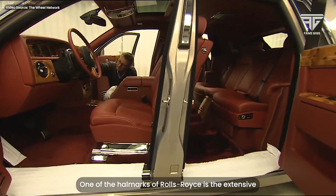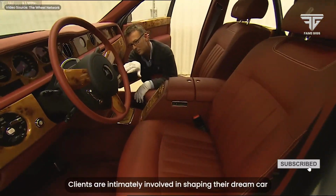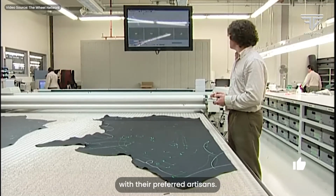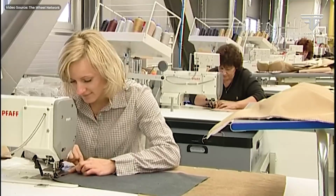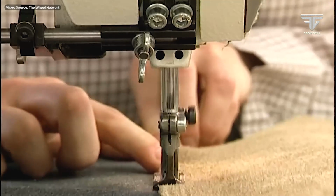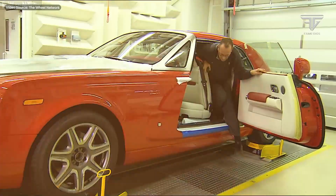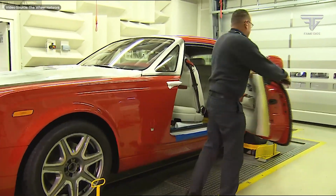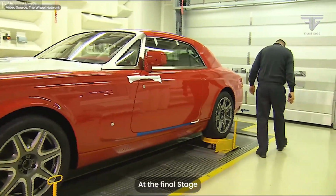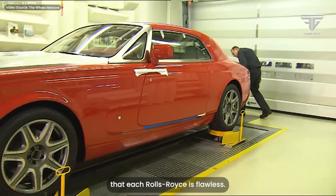One of the hallmarks of Rolls-Royce is the extensive customization and personalization options. Clients are intimately involved in shaping their dream car, from choosing bespoke features to collaborating with their preferred artisans. At the final stage, rigorous inspections and meticulous checks ensure that each Rolls-Royce is flawless.